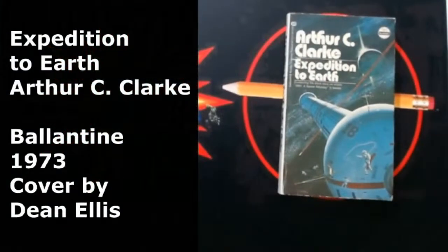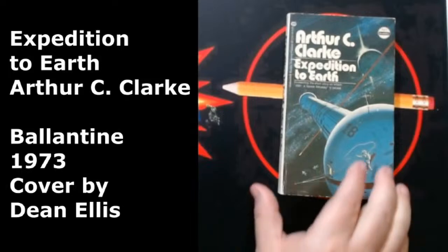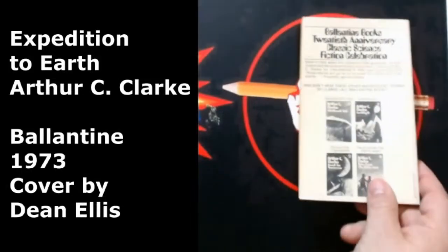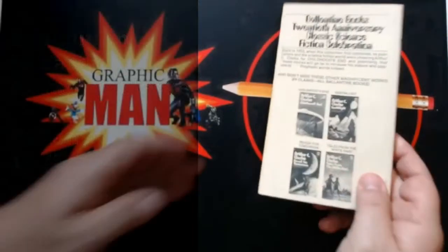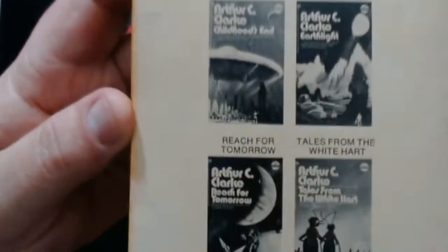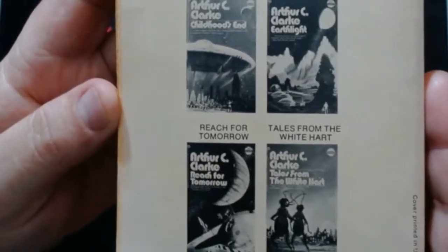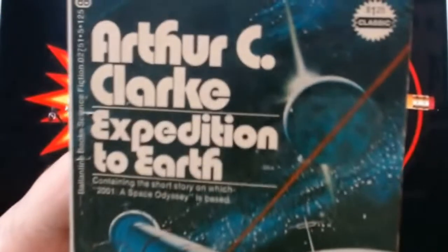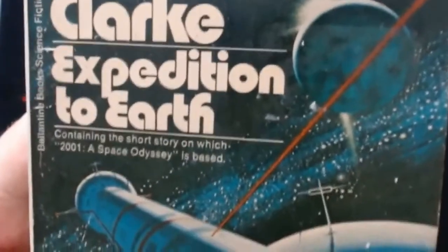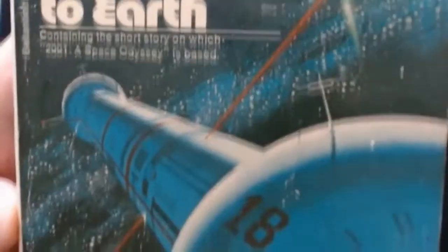Here's an Arthur C. Clarke book, Expedition to Earth. It's Ballantine Books, 1973, covered by Dean Ellis. It's a great cover. I wish you guys could see these covers up close.